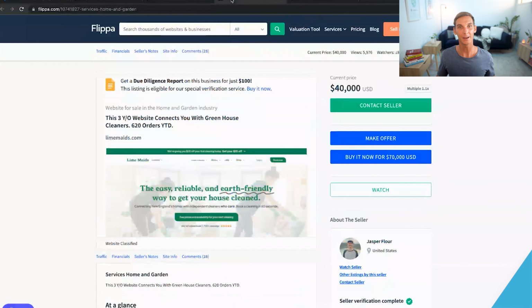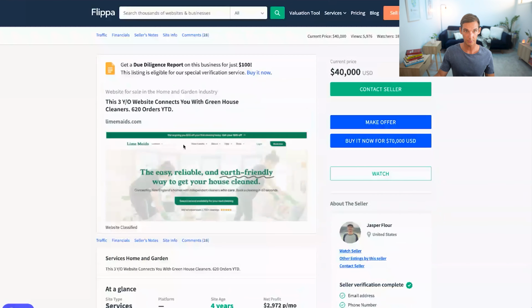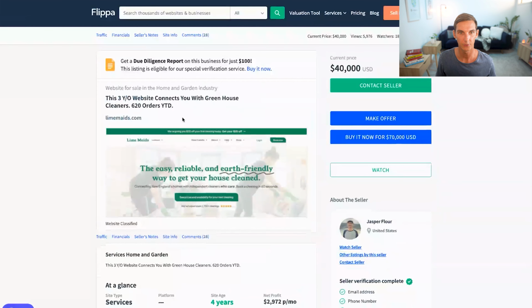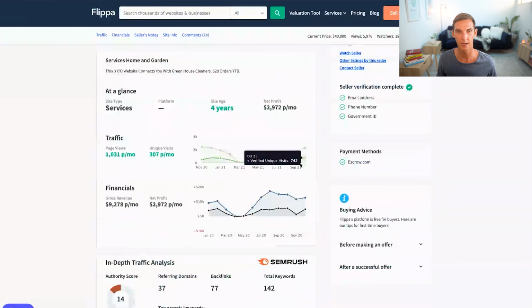Here I've picked out another one on Flippa, which is a membership business, a subscription business, limemates.com. It's 3 years old and it's making $2,927 per month net profit, average monthly net profit. See, it took a dive, it went flat, and then they decided to pick it back up again. I'm not sure why that is.